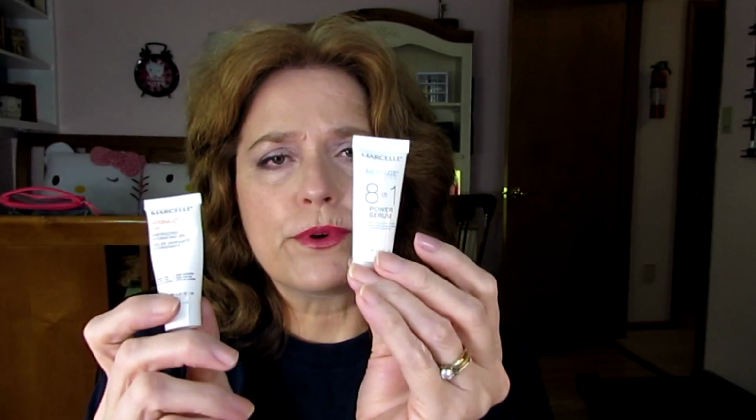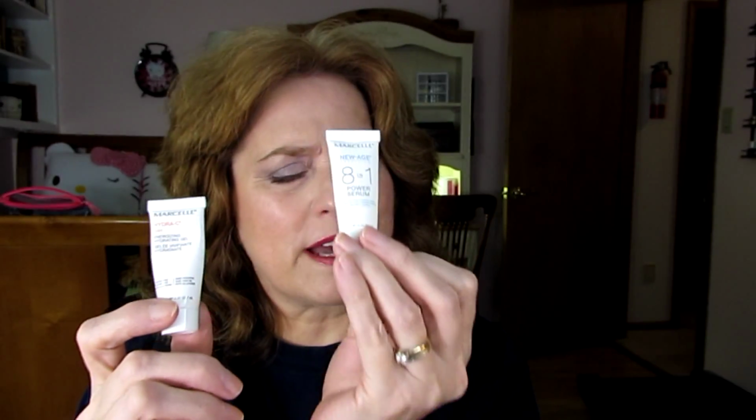I have gotten 2 different Marcelle serums from Birchbox. This one I got quite a few months ago, and I hadn't used it until recently. Then I used it and I found it to be super emollient. You only need a tiny bit of this.